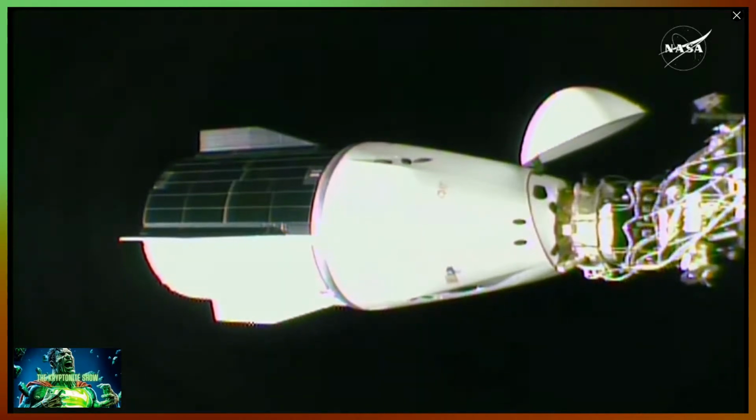Right now you're looking at Dragon Endurance docked to the forward port of the International Space Station. Crew-9 Dragon docked to the zenith port.